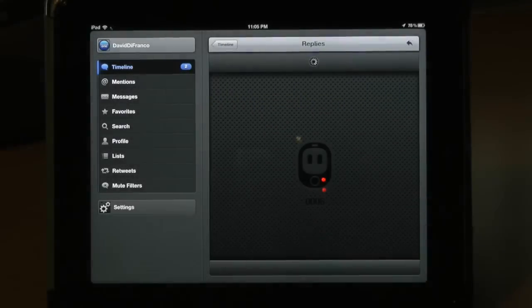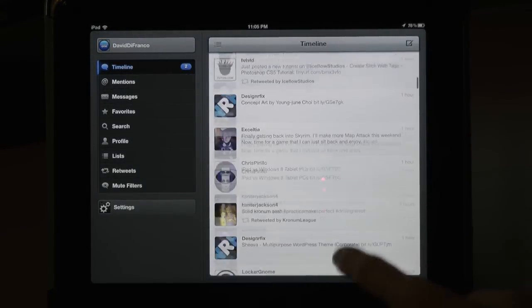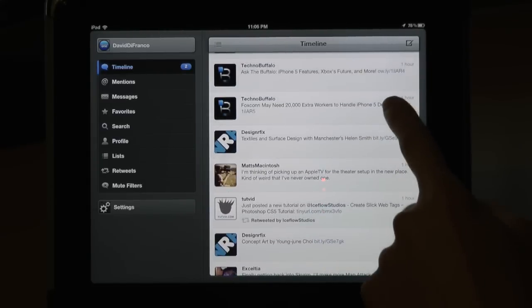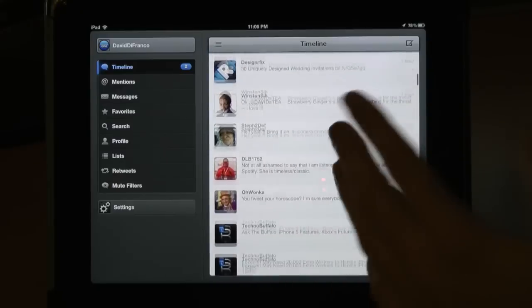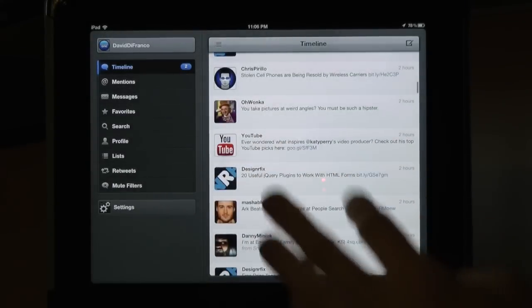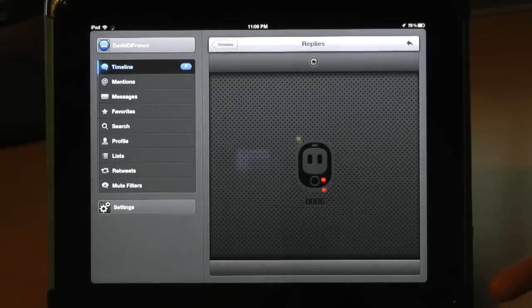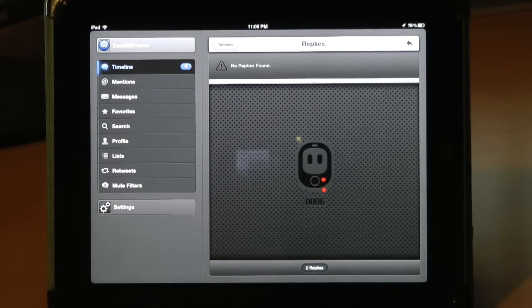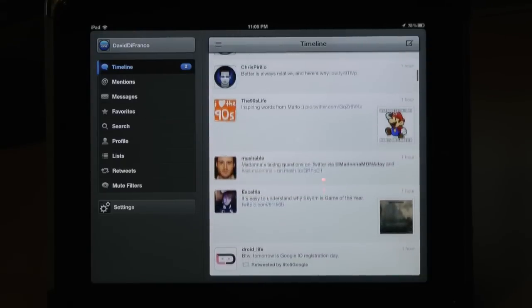David Banther says something about Madonna, so that should... Okay, that didn't get replies either. Believe me, this does work. Techno Buffalo. Let's see if they have any replies on the Foxconn tweet. Okay, they don't. But trust me, this does work. It's just Twitter's not very active tonight. Okay, wait, Mashable should have somebody saying something. And of course they don't. But you know what? Take my word for it, guys. It works great. Tweetbot is an excellent app.